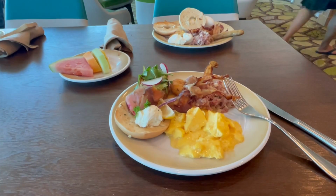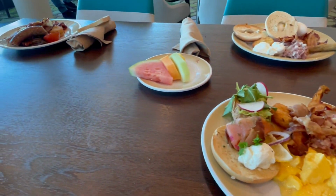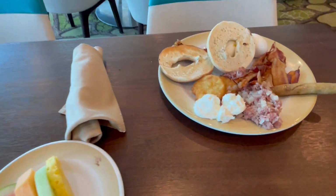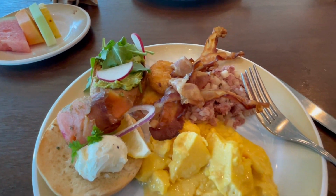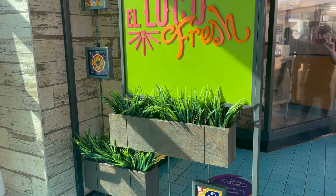We only went to the buffet twice. We went to the buffet when we arrived, and I didn't have a pleasant experience there. I did have something that was not right. And then this was for breakfast. Again, it was good, but don't forget, you can always go to the dining room as well. We had that dining room the last day, and we loved it.